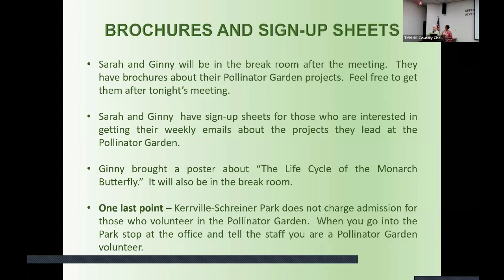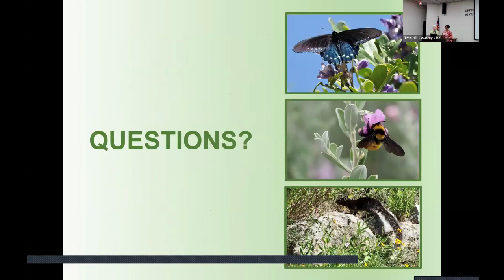And one last point, Kerrville Shriner Park does not charge admission fees for those who volunteer at the garden. So when you go in the park, stop at the office and tell the staff you're a volunteer. And it's free. Let's see, so now questions, these are Mildred's photos. Isn't that neat? Beautiful. So, what time are the volunteers showing up?